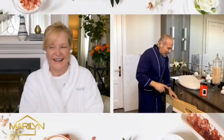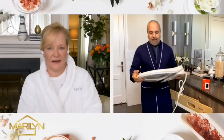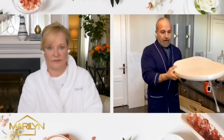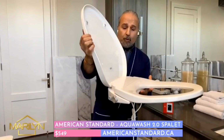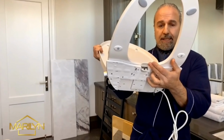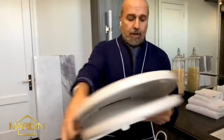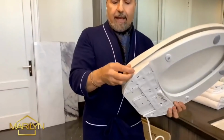But if you want a quick makeover and you don't want to put in a whole toilet in, American Standard has this seat here, which I love. This Spaulet seat, or it's called the Spaulet, and it just fits on an elongated toilet. It's got the wand built in right here. It comes out, it sterilizes and cleans itself. It's got a power cord on the side. It connects to the water, and it's got a simple dial, and there you go.